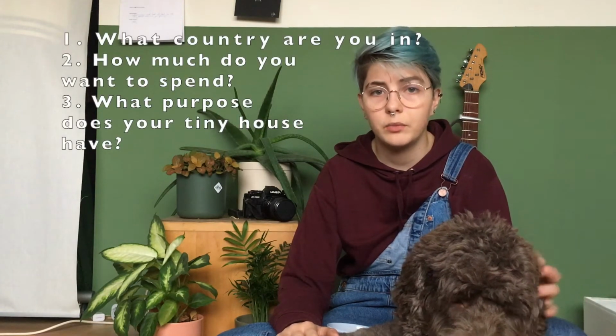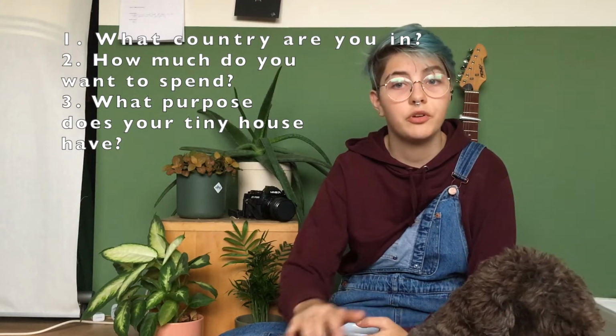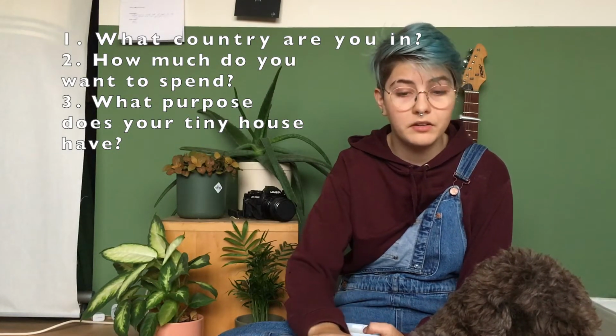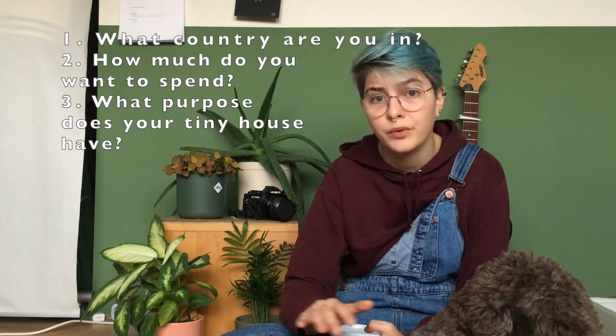So, building a tiny house on a foundation versus on a trailer. What the best solution may be for you can depend on several things. It can depend on which country or which state you are in. It can also depend on how much you're willing to spend. It can depend on what you're planning to do with your tiny house once you've built it. If you want to travel, if you want to stay put.